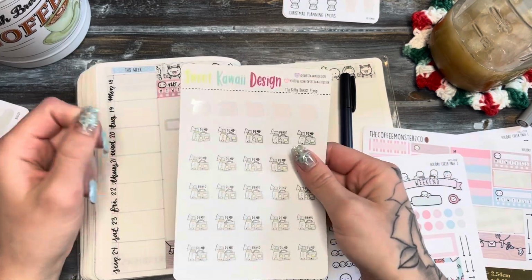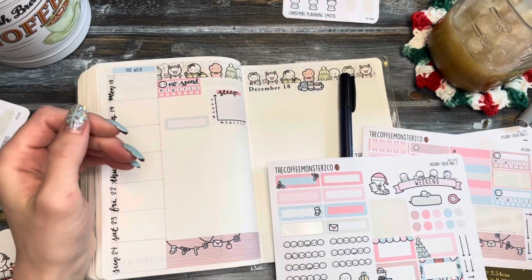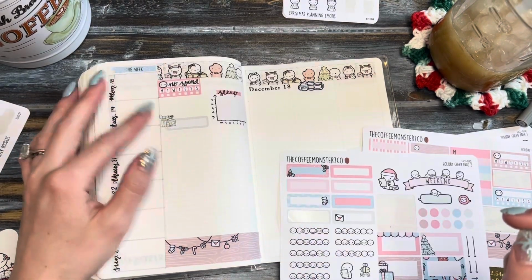I've got these stickers, which was a sweet little gift from a planner girl who no longer needs them. So super, super nice of her.